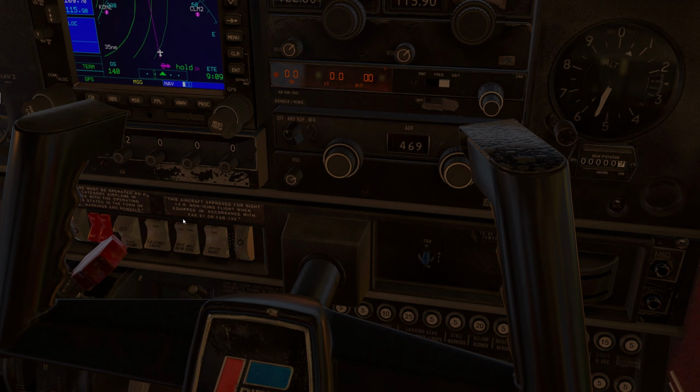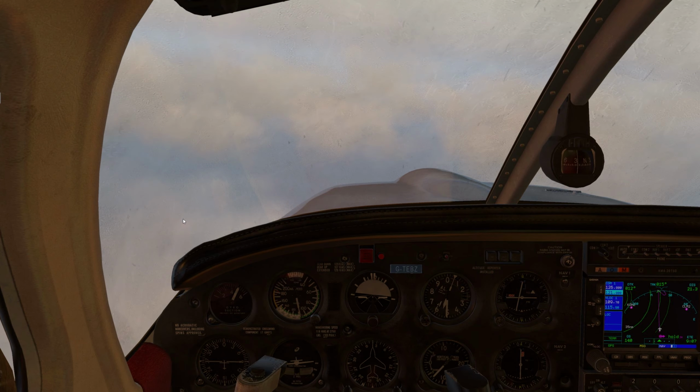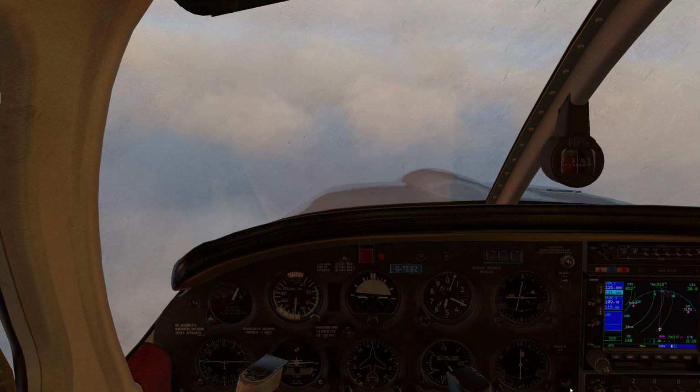Approach at 110 knots. Now we're coming down. Don't want to come down that much. Approach at 110 knots. Throttles back to 15. Fuel pump on at 1,000 feet AGL. Okay, we got a lot to go through, but not quite yet. Let's just start descending here, because we have a long ways to come down.